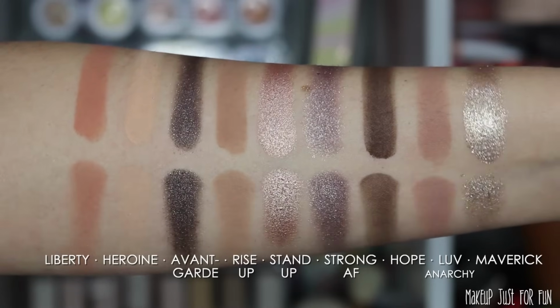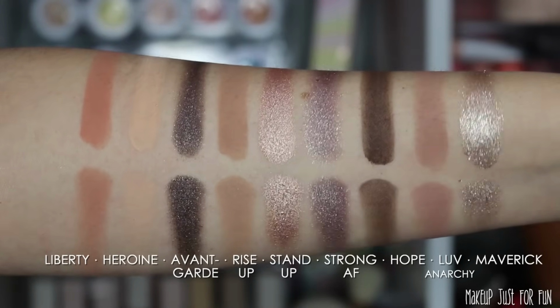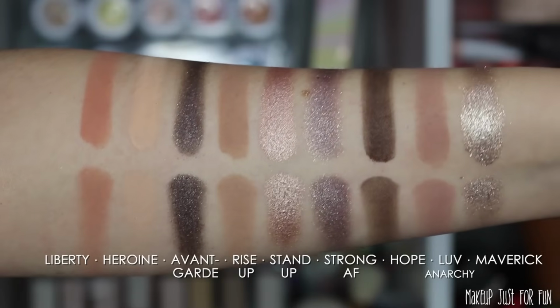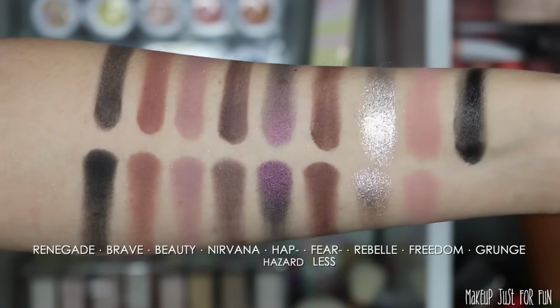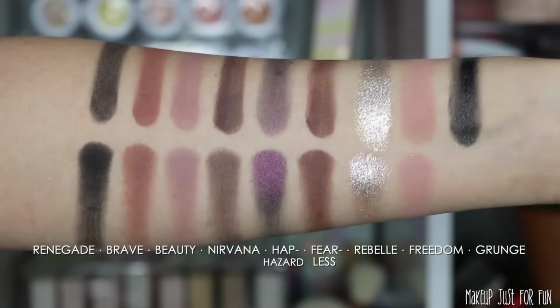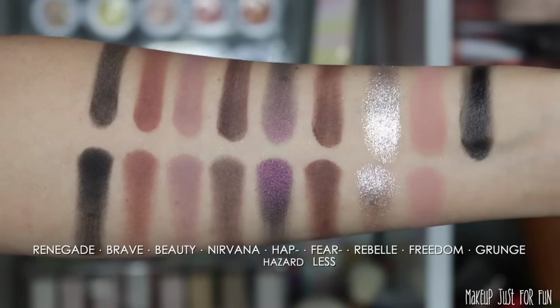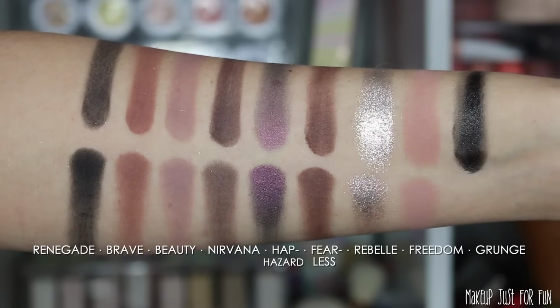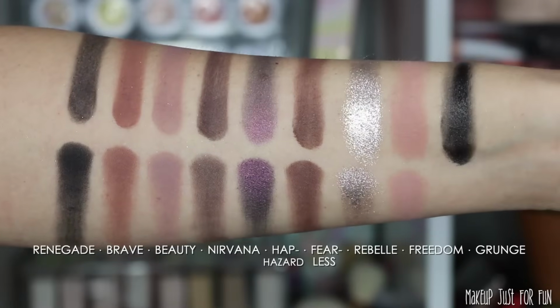It doesn't crease up on me. I don't have problems with cracking, bleeding, disappearing. Like I said, I've been wearing the makeup that you see me apply in this video for several hours, and it still looks pretty much just like it did when I applied it. I have more of my mascara causing me problems than the actual eyeshadow.